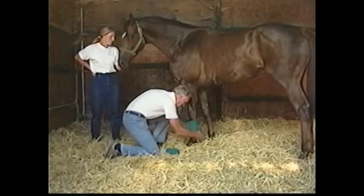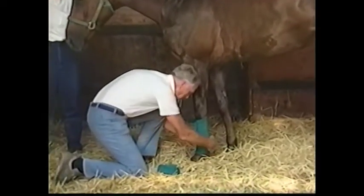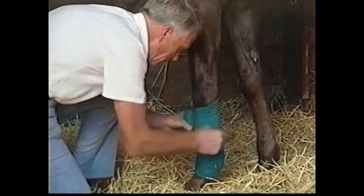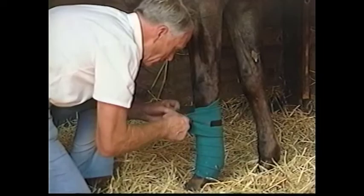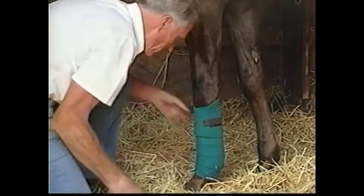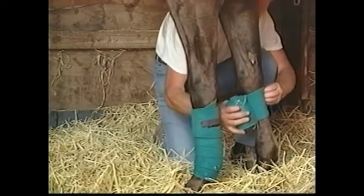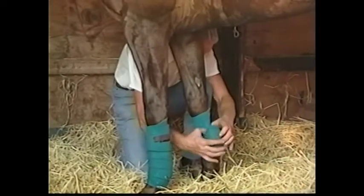And then in this picture, I'm putting on some polar wraps. I have found Canterbury polar wraps to be by far the most effective. They are the bulkiest, widest, and give the best support. And the horse is being prepared for exercise.